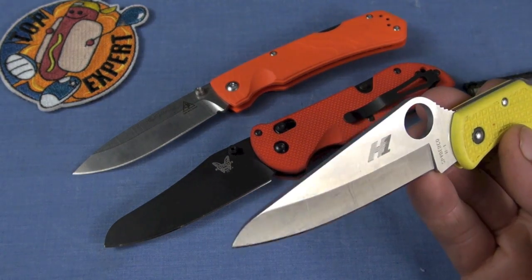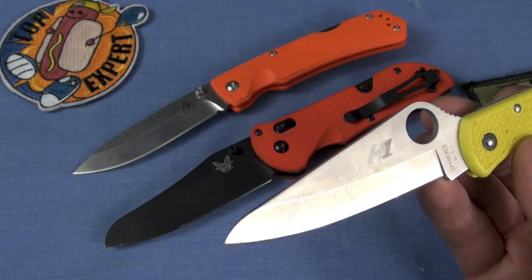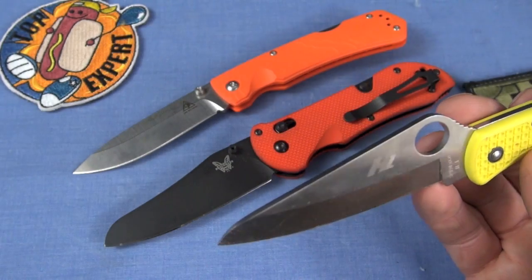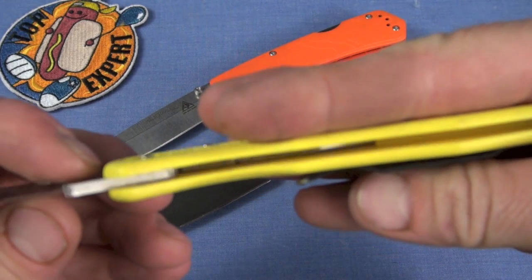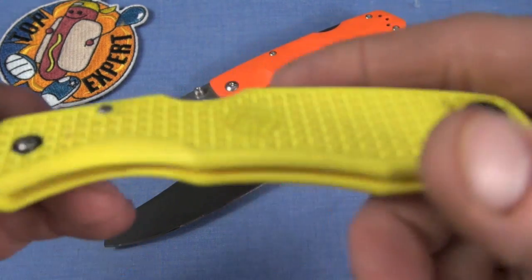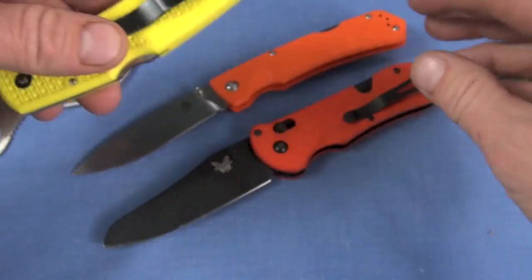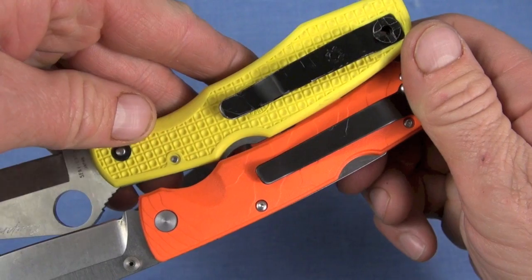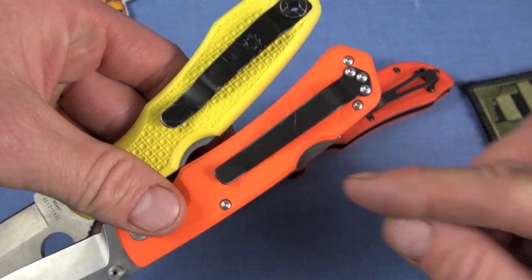As far as I know, the Pacific Salt, the Aqua Salt, not the Aqua, but the Pacific Salt has not been made in FFG. Didn't stop me from loving this knife. Again, we see just plastic, Zytel grip, volcano grip in this one, and I love the yellow on this. Great clip here. Notice these two clips are pretty similar. I show that because I'm just showing that my preferences are consistent. I'd really like a shorter clip.